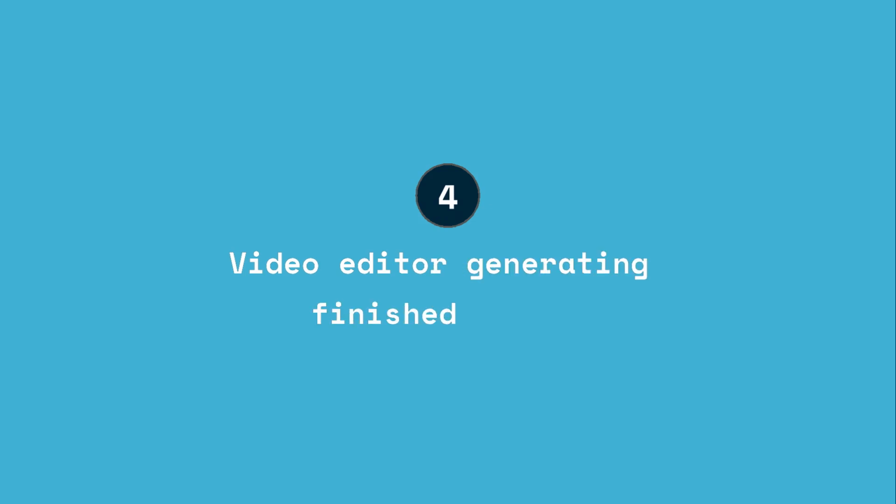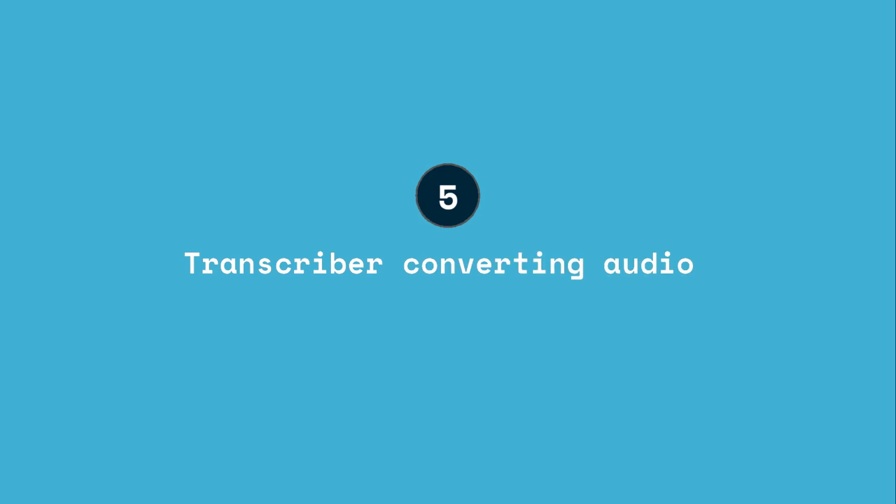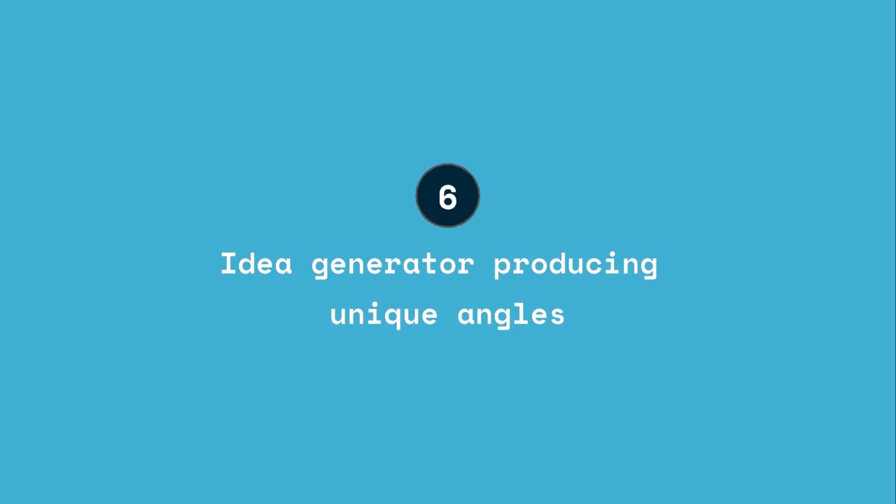Tool number 4. Video Editor. Upload clips and generate a finished video in minutes. Tool number 5. Transcriber. Play an interview snippet and watch the text appear. Tool number 6. Idea Generator. Type a few keywords and get dozens of unique angles.